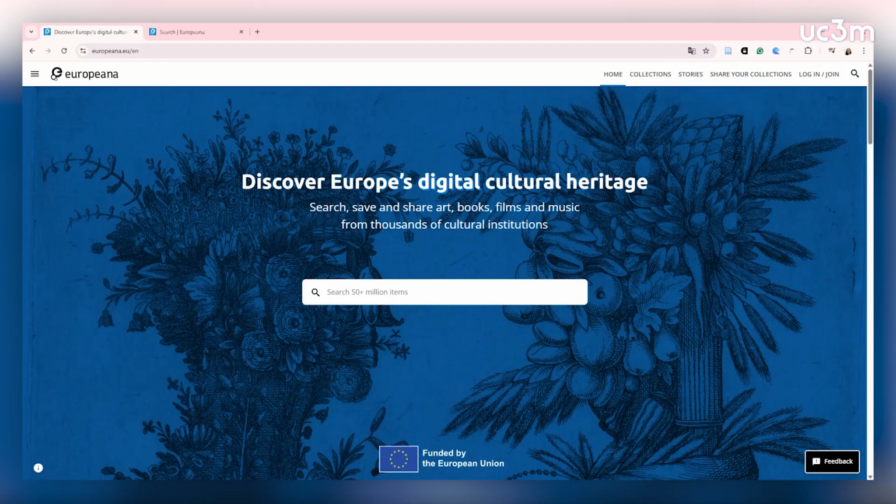Also, Europeana fosters collaboration between cultural institutions by promoting common metadata standards, like, for example, the Europeana Data Model, and supporting open access and digital preservation practice among all the institutions in Europe. These efforts contribute to a more interconnected European digital heritage and improve the access of researchers, educators, and the general public. So this is the homepage in English, Europeana.